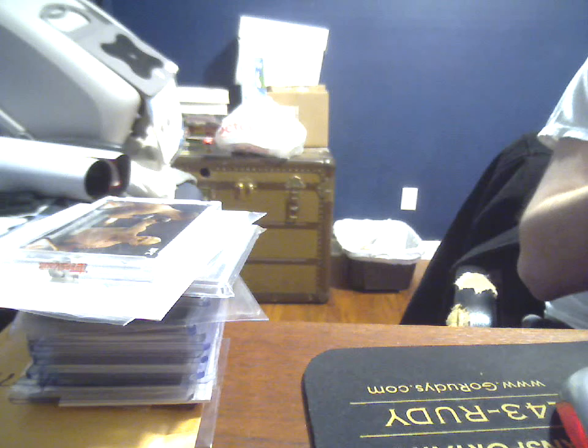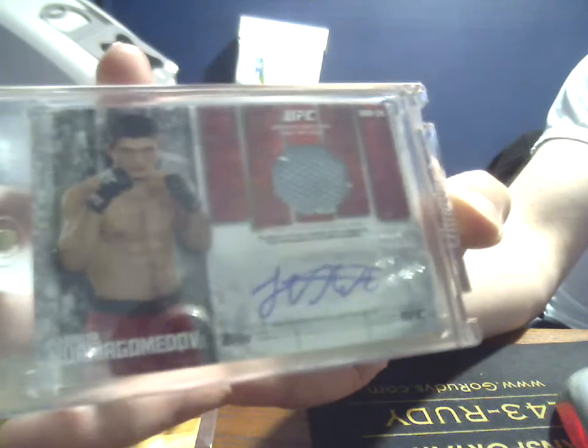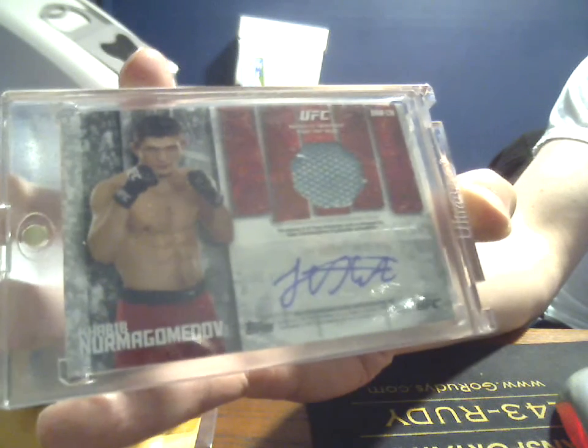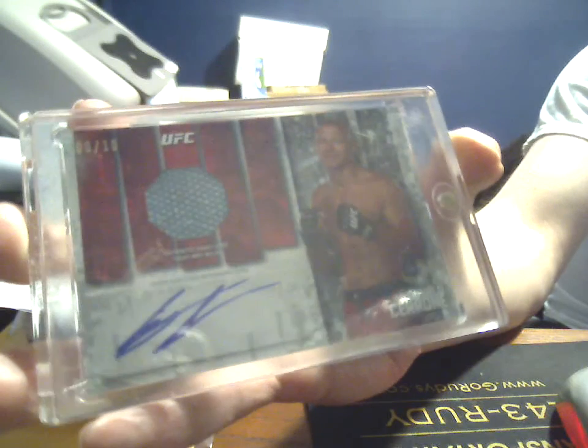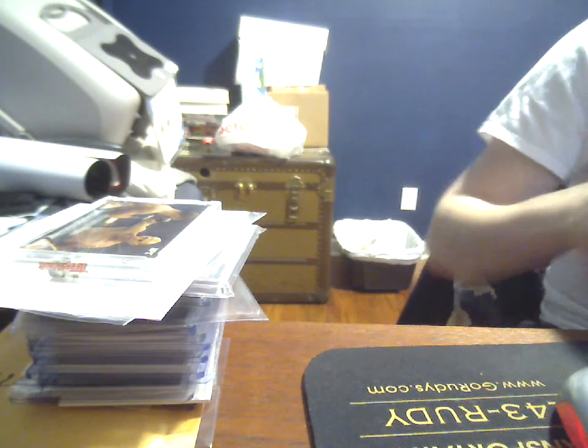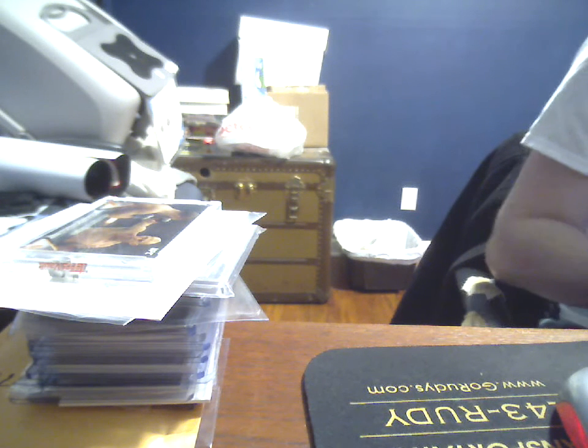And then this dual relic auto, 9 of 10. Back is Khabib Nurmagomedov, who is finally back and won a fight after his lengthy hiatus, and Cowboy on the front. And they still have not fought, so that's sort of like a predicted pairing for the two of them that still has not yet materialized.